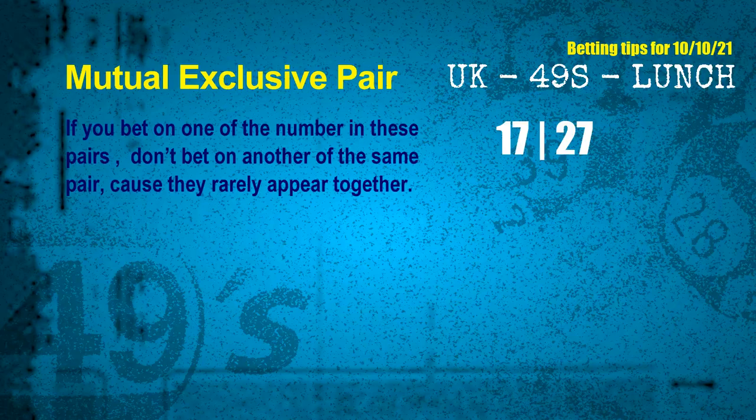These numbers in pair both match the following ones and colors, but according to thousands of results before, they rarely appear together, which means, if you bet on one of them, don't bet another in the same pair. The mutual exclusive pairs for next draw is 17 and 27.